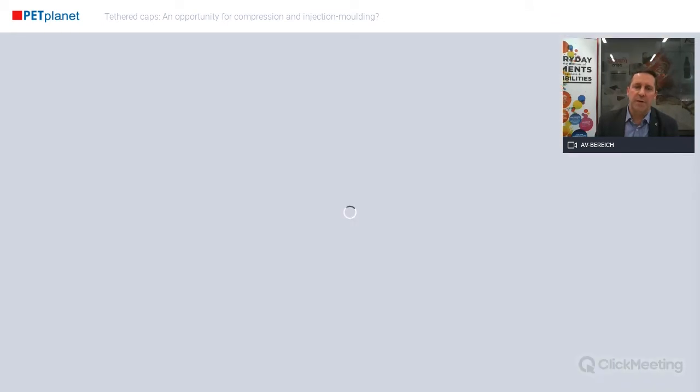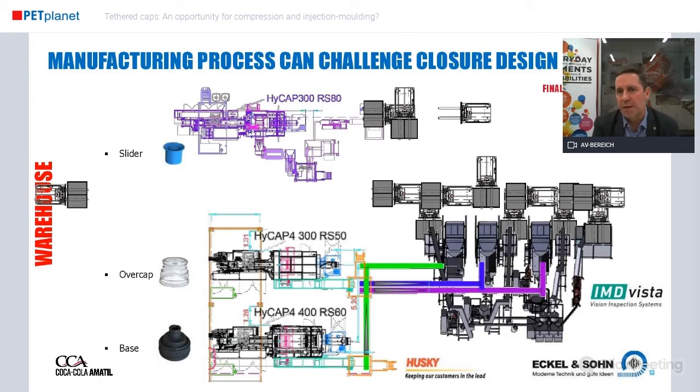Now, we really reinvented the wheel when we built the plant, or added the machinery, which we're already seeing here on site, to the plant. And again, without the automation and with all the AGVs hanging around, it is a bit of a mess, so I apologise. But again, the layout: we have one of our original machines running the slider part of the closure. The next machine down, one of our new ICAP 4s, running the overcap, and the bottom machine running the base.